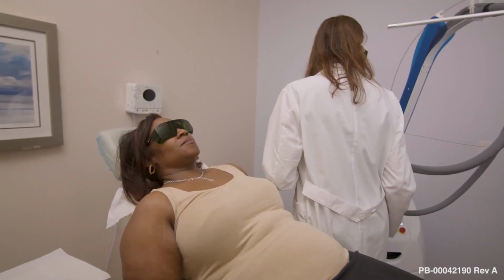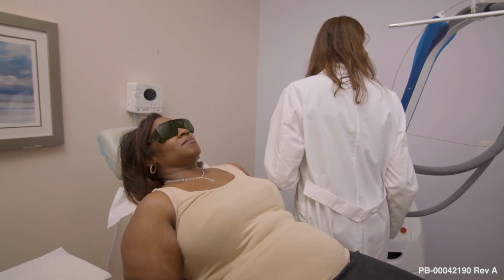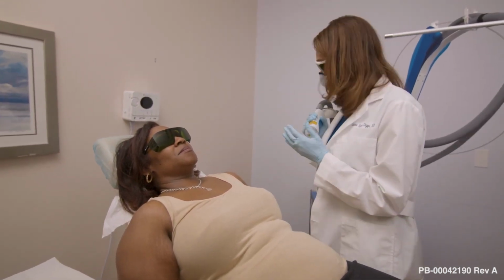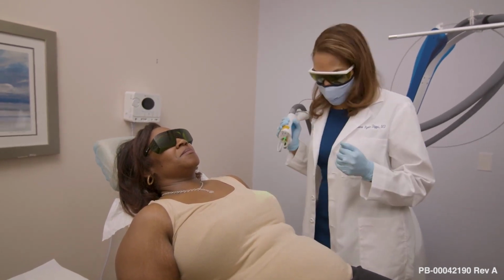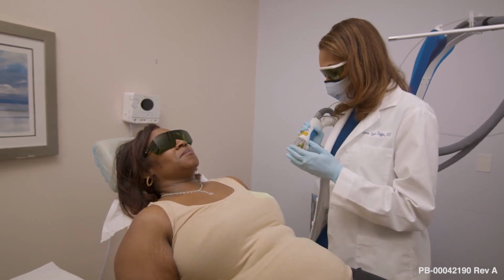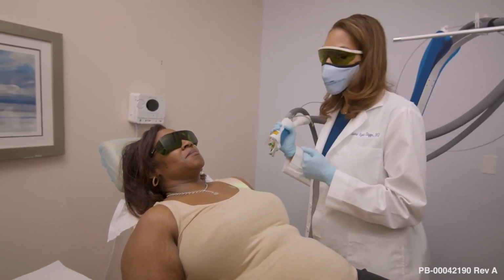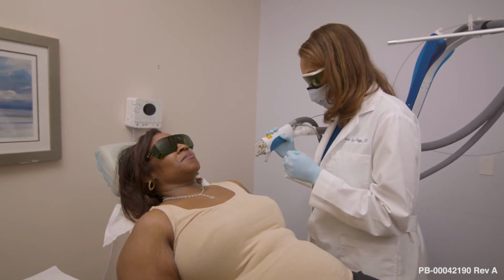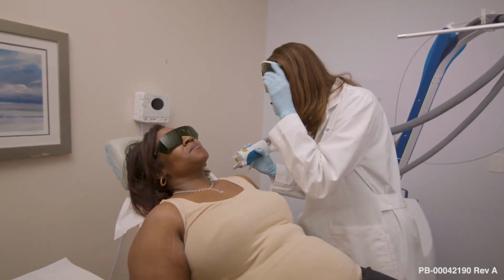And then it'll ask us to confirm that we all have goggles on. You check your room, make sure everyone's got their goggles on. You listen for the cold spray. I actually use all my senses when I'm doing laser. I'm smelling, I'm listening, I'm looking to make sure I'm giving the most effective treatment.